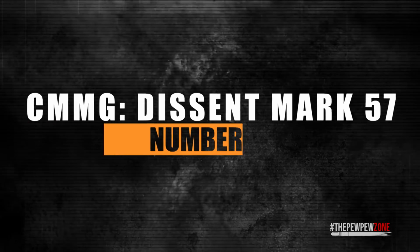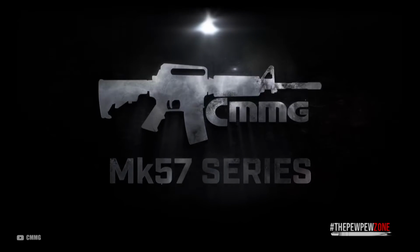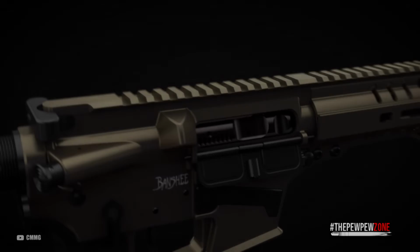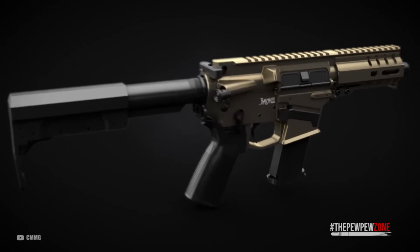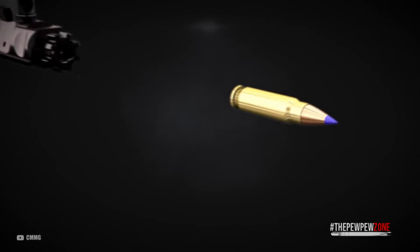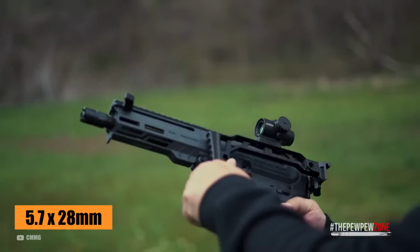Number 3. CMMG Descent, Mark 57. Number 3 on this list is the CMMG Descent Mark 57, which, like the Matador Arms MAT-9 I talked about earlier, is also another bufferless system, the only difference being the chambering. So what it is, is an upper setup for the 5.7x28mm cartridge.